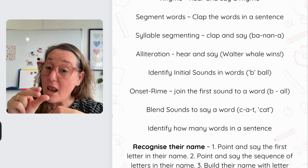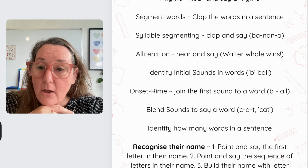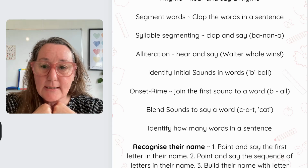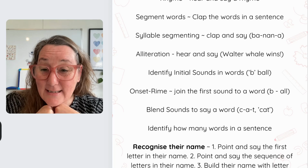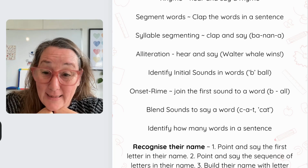Log. Yes, we need another log for the fire. Okay, or you could just include it into your everyday conversations. James, could you go and get your shoes? What did I say? Shoes. Can you go get them?